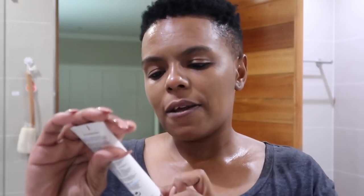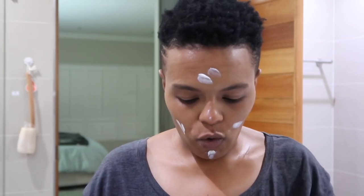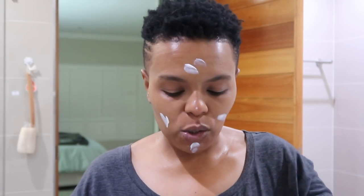And then the last product that I would use is the Pigment Clar moisturizer. It's a daily moisturizer, but I use it at night. And I just apply a little bit there, a little bit there, all over my face. I'm very, very generous with my skincare.